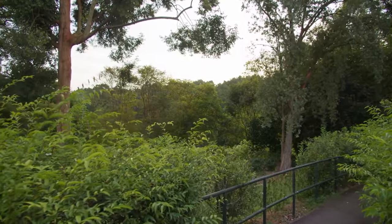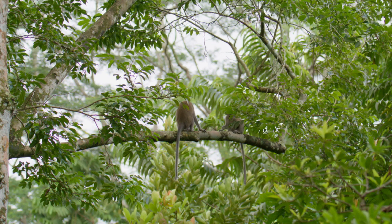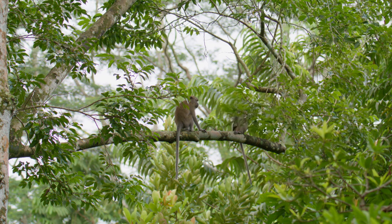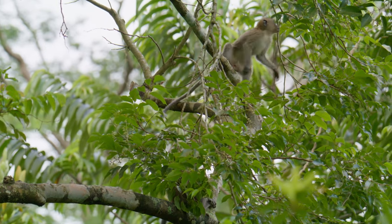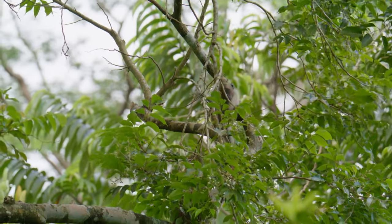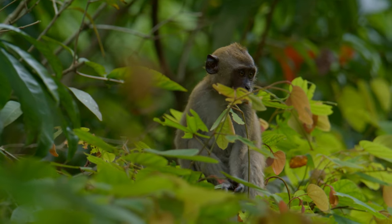The end of another month. The juvenile long-tailed macaque has grown into a strapping young lad. And just like a rebellious teenager, he's grown a mohawk too.